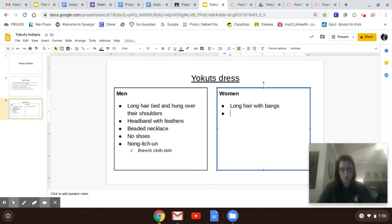Next, they also would wear a headband with feathers. And they too had beaded necklaces. But they also wore earrings. They had no shoes like the men. Now, if it was winter time, they would have some foot coverings sometimes, but for the most part, no shoes.